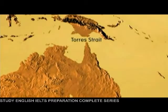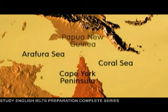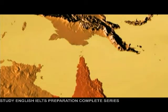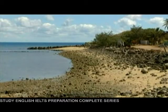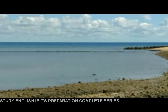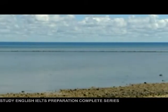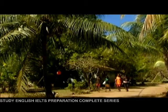The Torres Strait is situated above Queensland, between the Arafura Sea and the Coral Sea, Cape York Peninsula and Papua New Guinea. Darnley Island, also known as Erub, is the largest volcanic island in the eastern Torres Strait, with a population of around 375. It is surrounded by some of the deepest water in the world, known as the Darnley Deep. Though we are a seafaring people, 75% of Torres Strait Islanders today are living on the mainland.